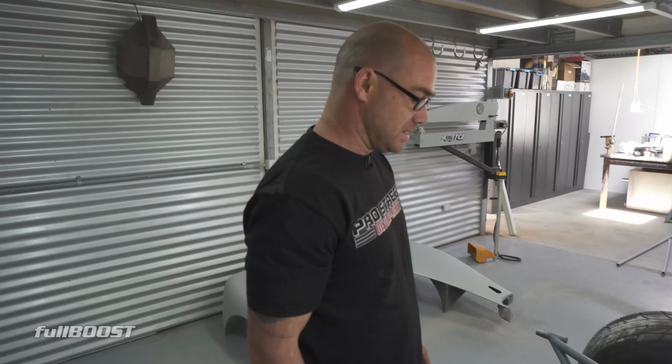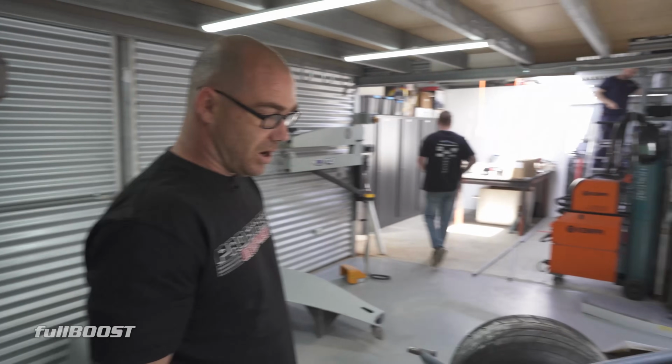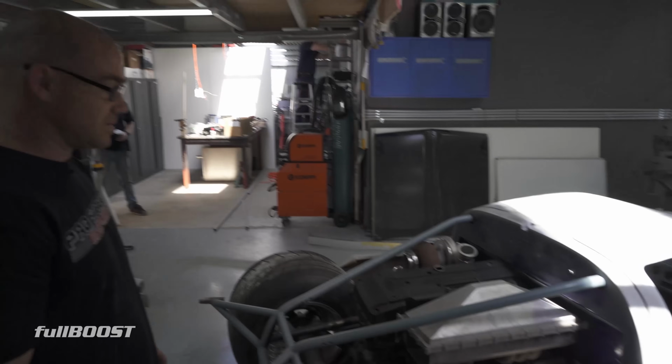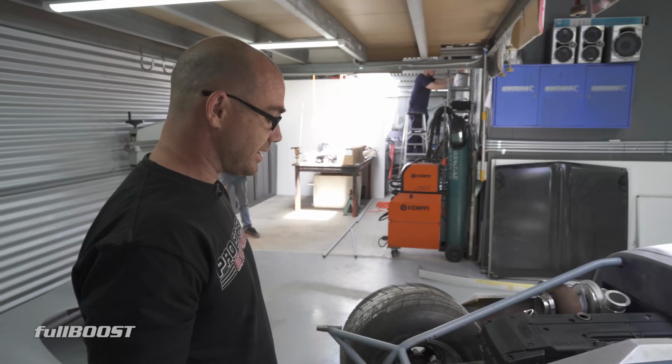What do you reckon the weight balance is going to be front to back? I honestly have no idea. I can nearly deadlift the front of the car with the front off, so it is really light in the front. I'll probably have to put some ballast into it later, I think.